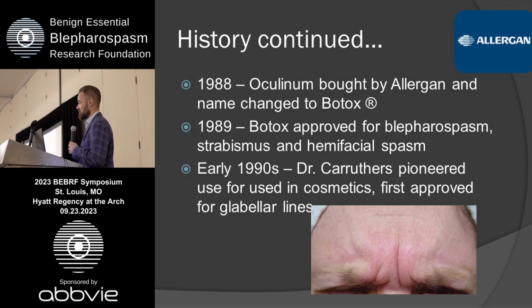And the 1990s is when it got its first use in cosmetics, because Dr. Jean Carruthers, who's a Vancouver-based dermatologist, noticed that people that got this injected around their face didn't have wrinkles, so the muscles weren't moving, so it didn't move the skin. That's when it first started getting used for cosmetics and was first approved for the treatment of what they termed at the time the 11s, the tagline. So the lines between your forehead, the glabellar lines.